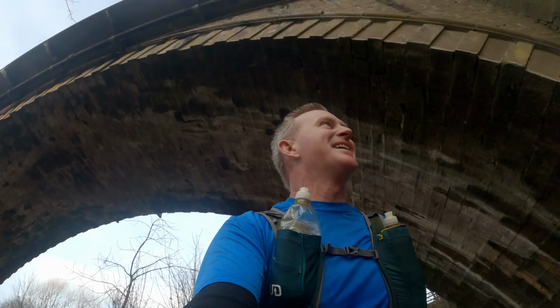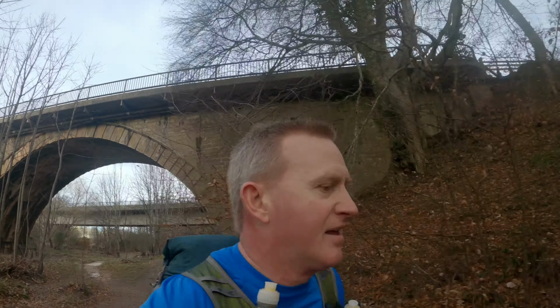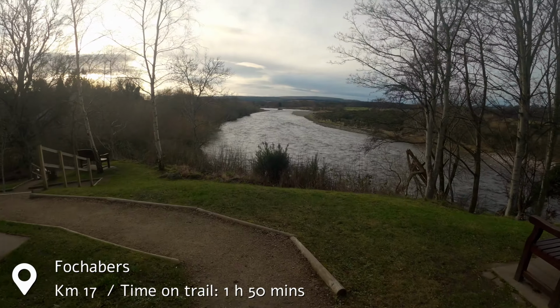I packed approximately 6,000 calories worth of food and snacks, along with the capacity to carry 1 litre of liquid, complemented by a water filter for refilling my bottles. The key was relying on frequent water supplies along the route.